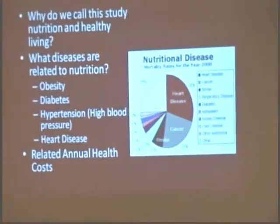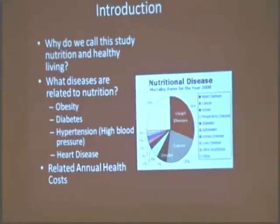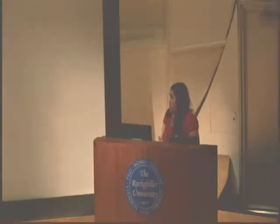So why are we calling this study nutrition and healthy living? That's because our nutrition and diet affects our body, and there are many diseases that are related to nutrition. Of course, the biggest ones are obesity, diabetes, hypertension, and heart disease. But there are a number of diseases that are related to how we eat and what we put in our bodies every day. And then there are a large amount of related annual health costs due, directly and indirectly, to these diseases.